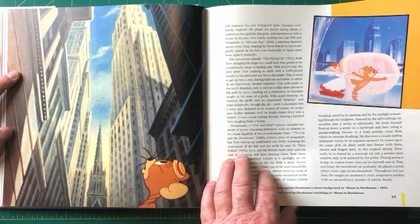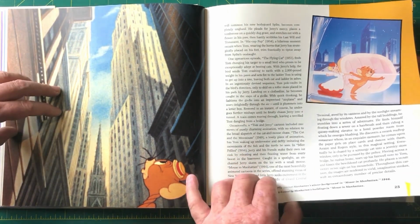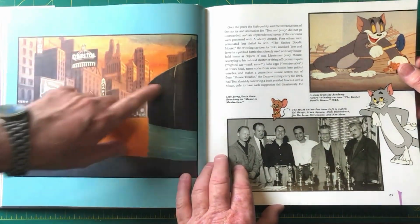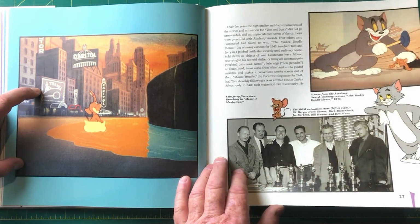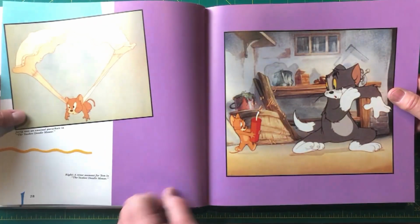And this is the town mouse. Sorry, the bush mouse, or the country mouse come to the big city. That's what it's about. Lovely background, look at that. 1940s. It's no longer a thing.